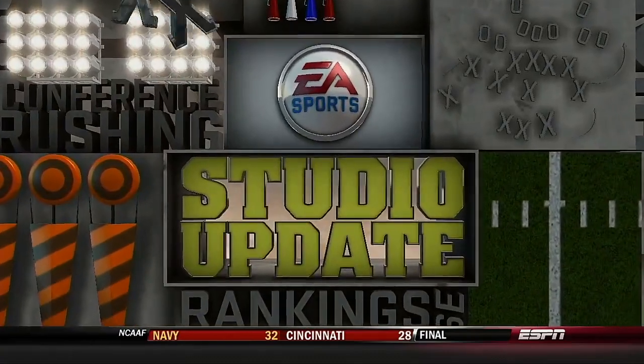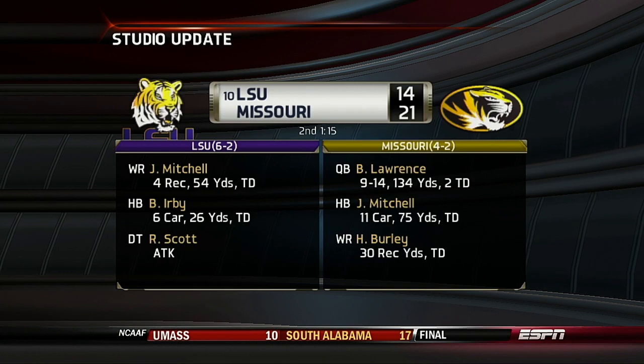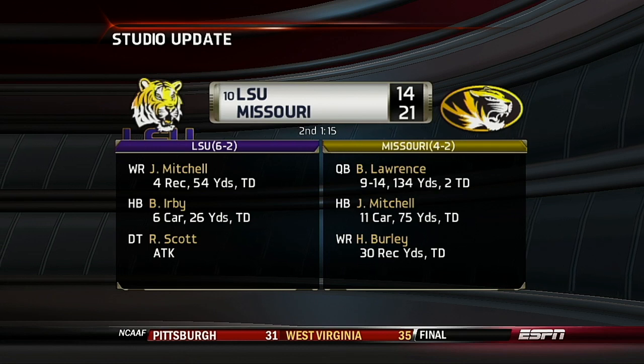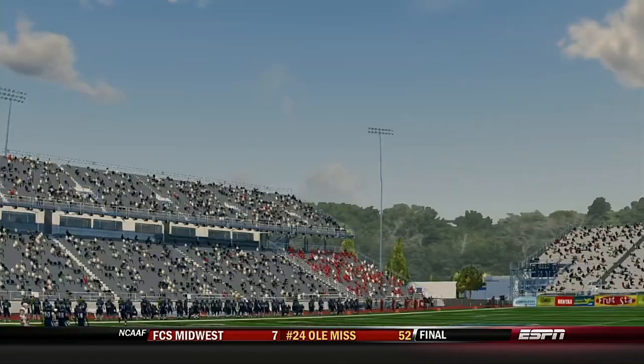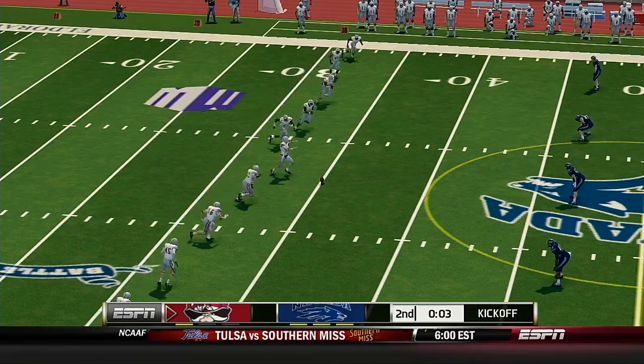Time for an update from the studio. Reese, what have you got? Action going on in Columbia. And for LSU, they're having all kinds of trouble so far. And for Lawrence, he's now over the century mark passing. The Tigers lead 21-14, getting close to halftime. People were predicting some upsets this week, but I'd be shocked if that score holds up.